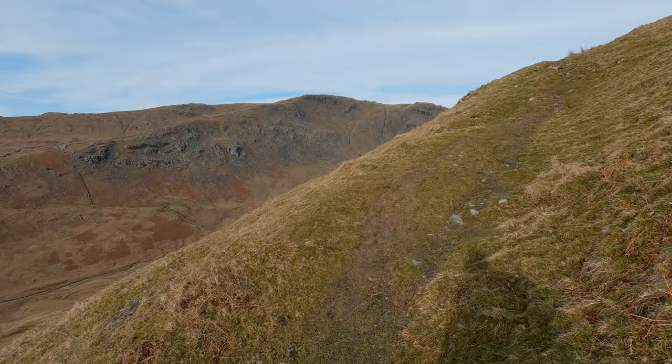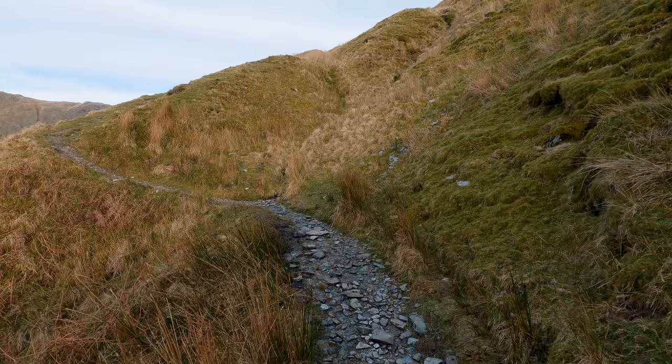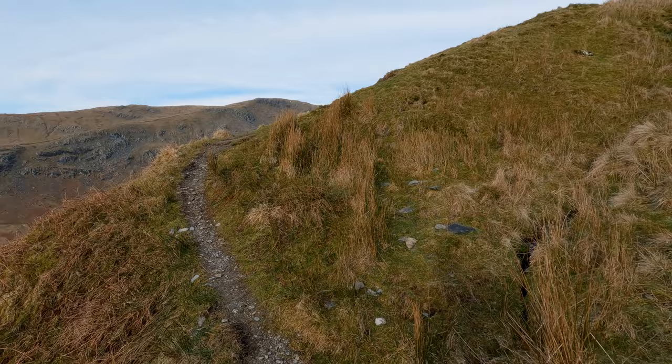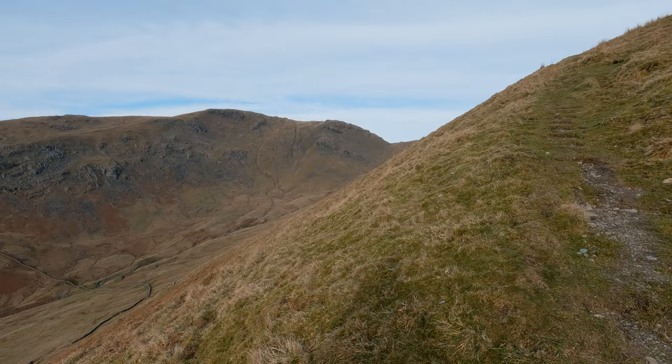Steady away. Oh, this is a nice section of the path. Lovely. I love paths like this. They just wind around the hillside. Beautiful. Look at that. That's looking back up towards Stony Cove Pike, right in front of us. A little patch of snow on the side as well. I don't know if you can see that. That's it, that's all the snow in the whole of the Lake District.